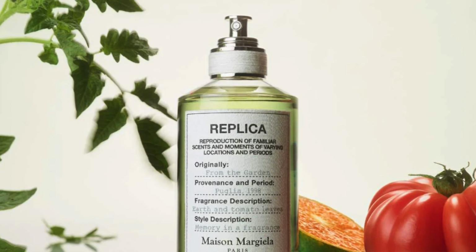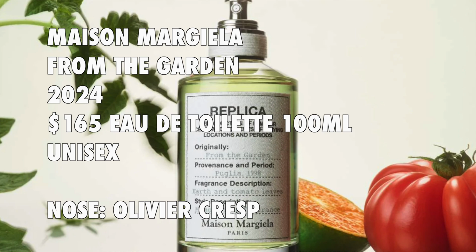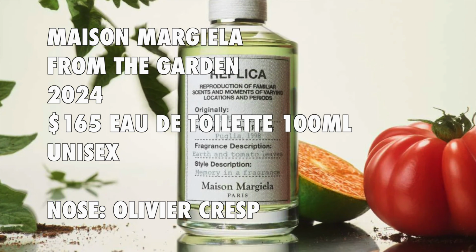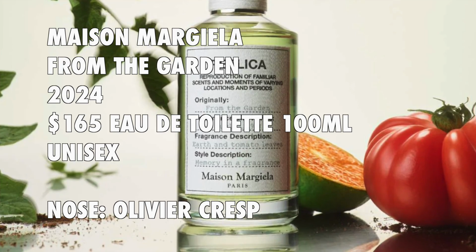But this is the latest from Maison Margiela, From the Garden, a Replica fragrance, 2024 launch, created by Olivier Cresp, perfumer from Firmenich. He's done a lot of different fragrances, so many. And it seems like lately he's cranking out a lot of fragrances as well. This is 100 ml, currently selling for $165. Eau de Toilette concentration. This is a kind of a negative for me about this series of fragrances. And that's the negative about this fragrance.